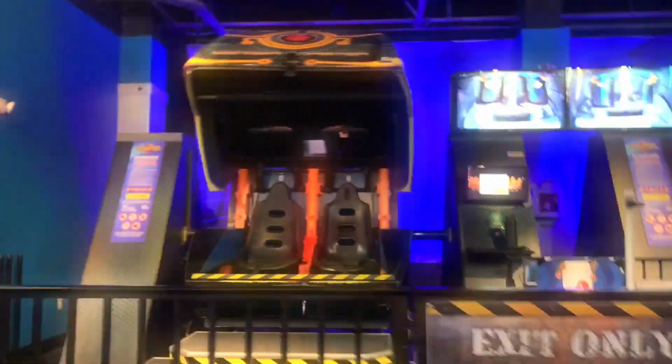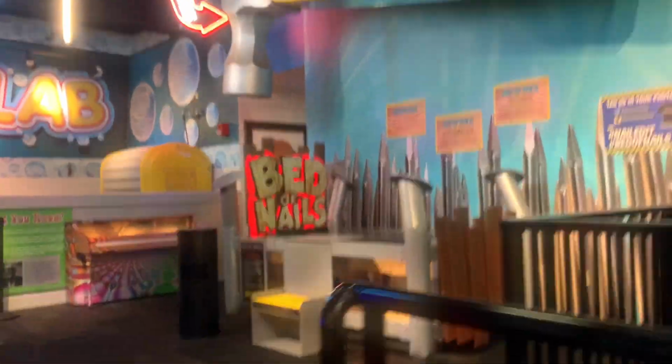Boxes, and there's a screen right there. It's a roller coaster, and me and Logan went the hardest difficulty, actually, and it was fun. It was pretty intense, but it wasn't as bad as I thought it would be.